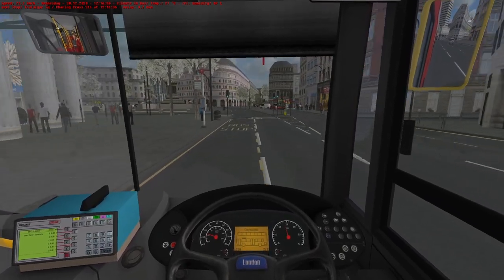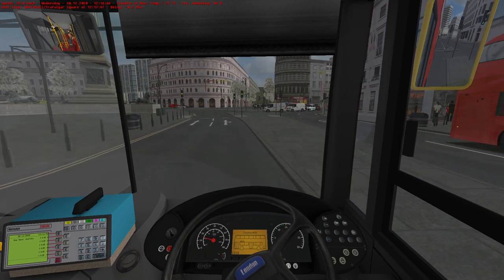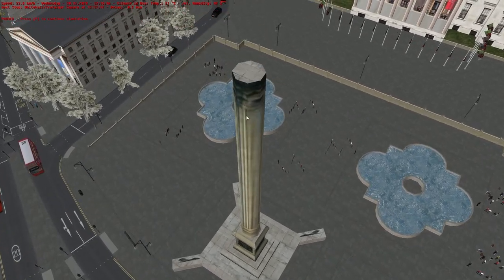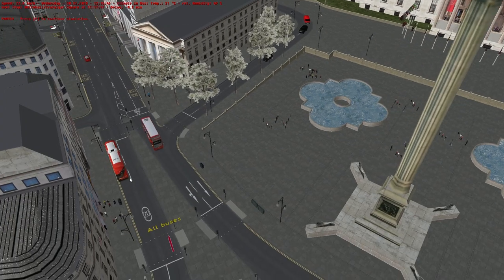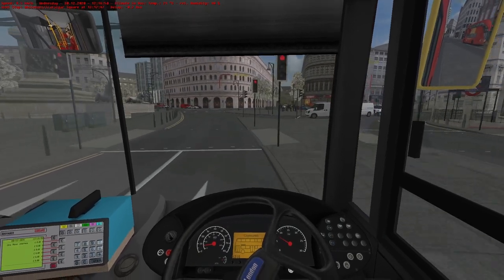So this is Trafalgar Square. I wonder if they've added a Nelson on top of the column. Well, I tell you what, let's pause and have a look. Because last time I came through, there was no Nelson. Nope, still no Nelson. Look at that, Nelson's fallen off his column. Yeah, I don't know, that's unfortunate, isn't it? Do you reckon they're aware that somebody's crept in the night and stolen Nelson?